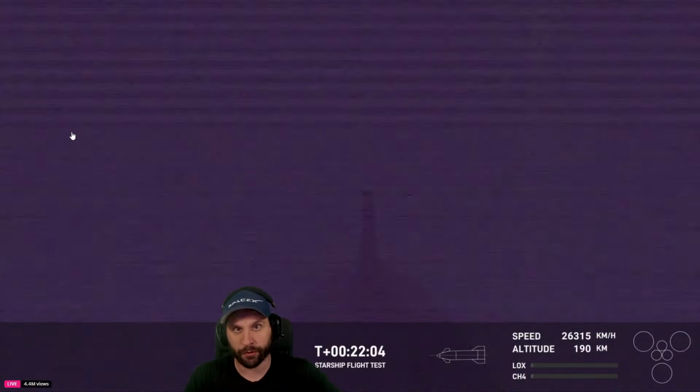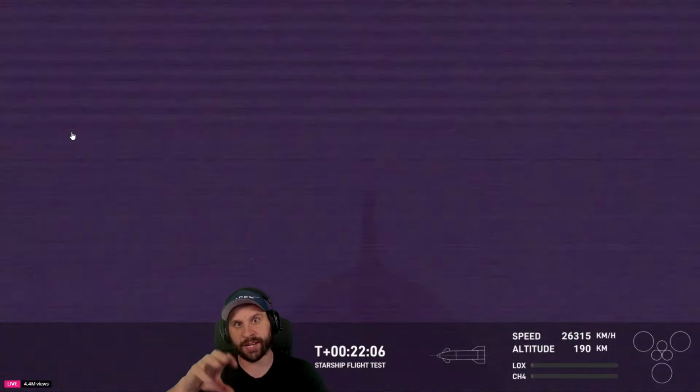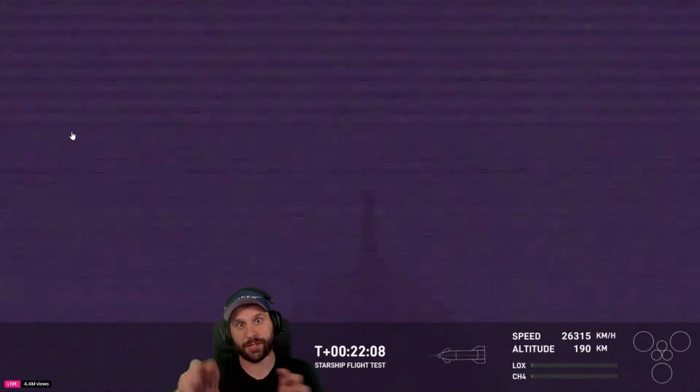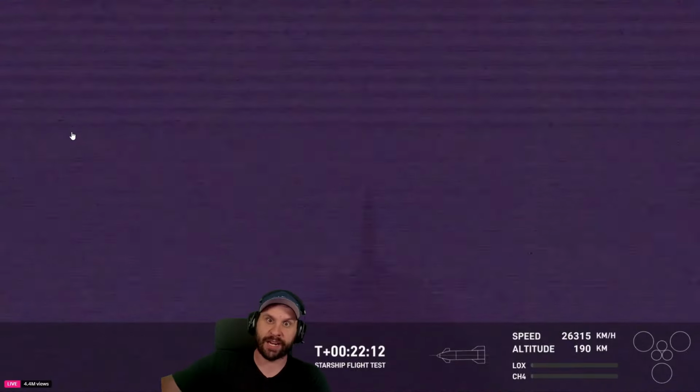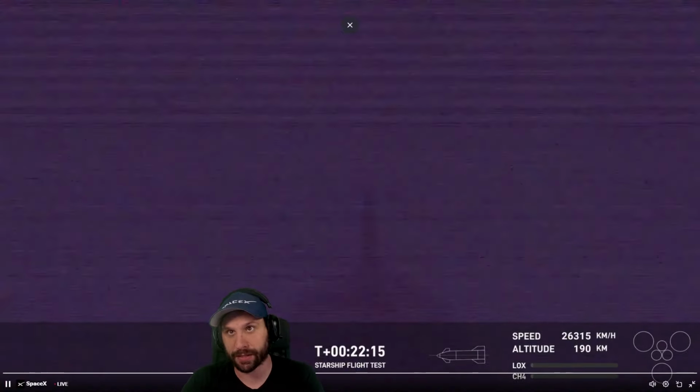You want to keep the center of gravity low, because whichever side the center of gravity is biased to is the side that's going to fly first if you come in ballistic and you're subject to physics.